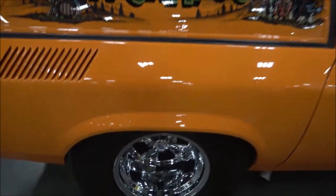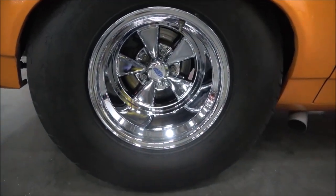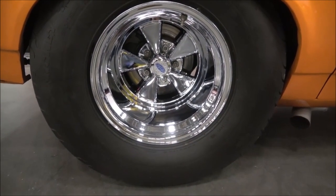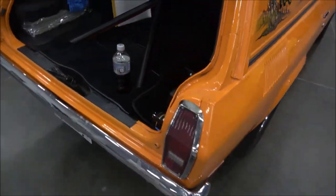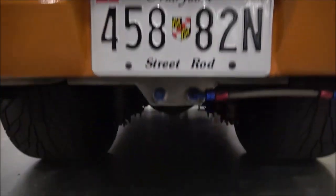There you go. You say 15 by 15 inch wheels? The tires are 31-16-15 tires, and it's a 14-inch rim. Wow. Full roll cage all the way through. It's got a 4-link with the Coney coilovers in the back. 20-gallon fuel cell.